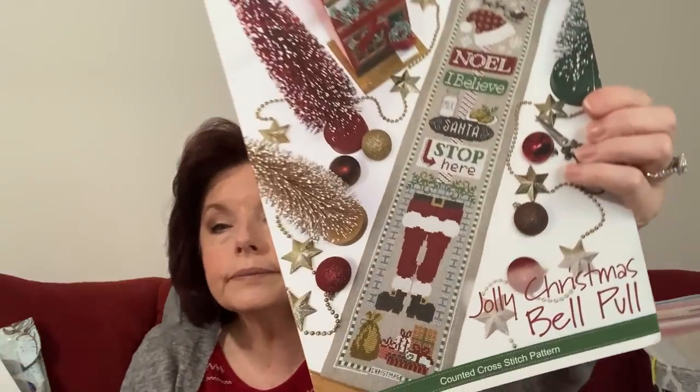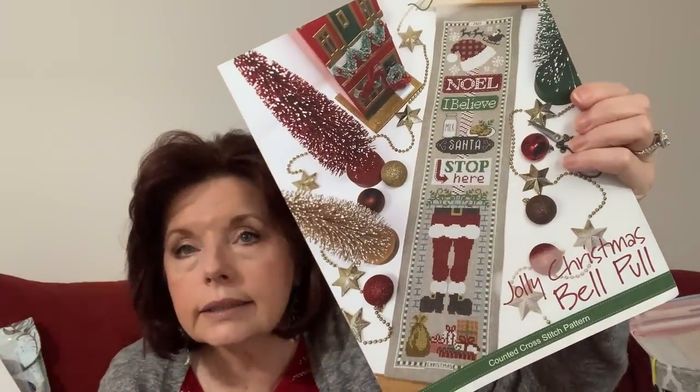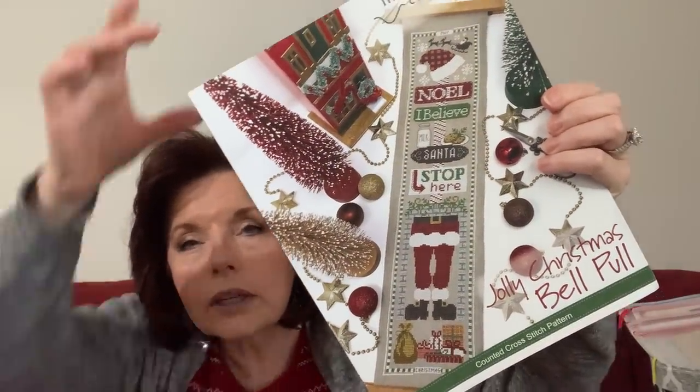The next one is one I just started recently. It was one of my Mania starts. And this is by Tiny Modernist. And this is called the Jolly Christmas Bell Pull. And it looks like that. So I started up here at the top.